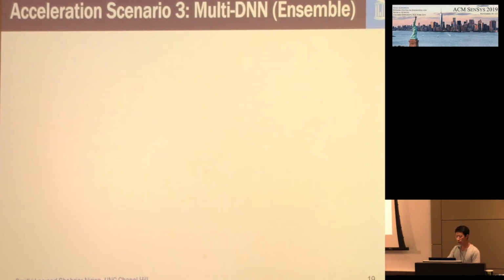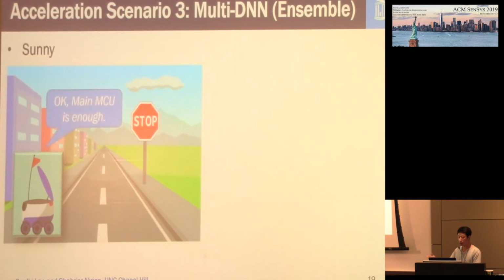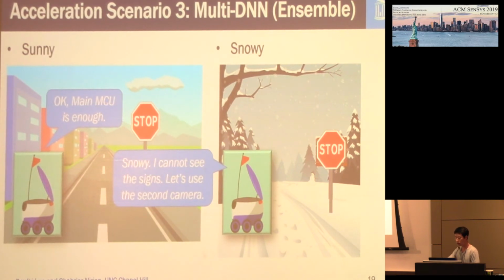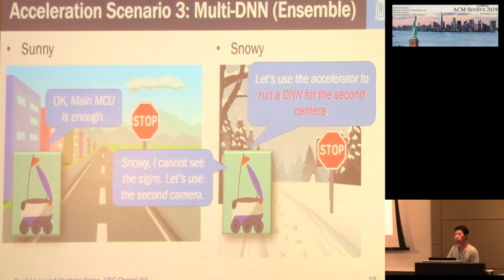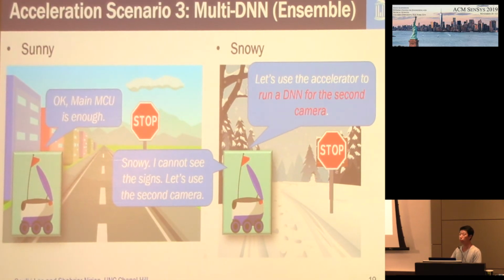The third acceleration mode is multi-DNN. When it's a sunny day, it's easy for the robot to recognize traffic signs, so maybe we can leverage only the main MCU. But when it's snowing, it might be more challenging to recognize correctly. In that case, the robot might want to use a second camera to get correct recognition. The accelerator MCU can be leveraged to run a second DNN for the image generated from the second camera. So there will be two DNNs.